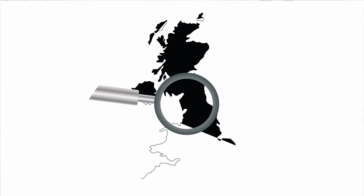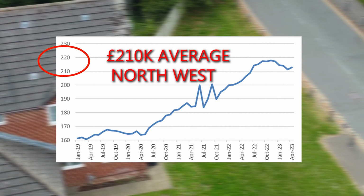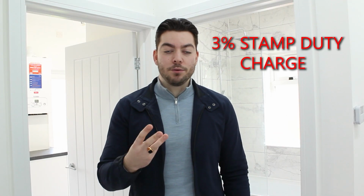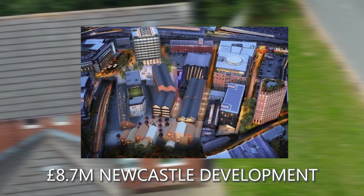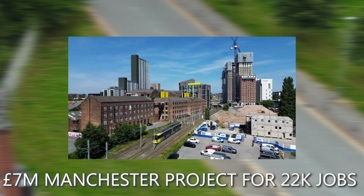So with the North, of course, the first thing that springs to mind is the price. Of course, the prices up north are significantly cheaper than the South. Not only that, this will apply to the stamp duty on the purchase of the property, because the cheaper the property, the less stamp duty you pay. There's always a 3% charge. But over many years, you can see great developments that have come around. You can see new builds all over the North, new job opportunities, which in turn will appreciate the value of the property in the long term.